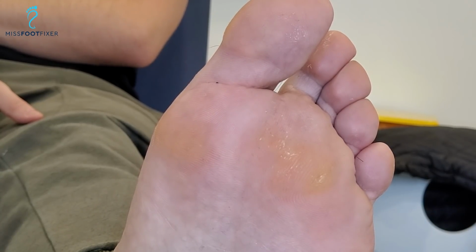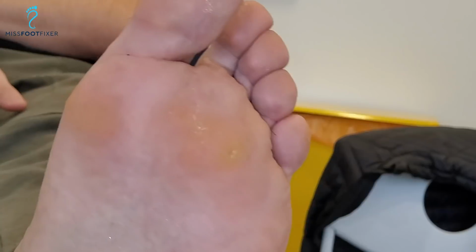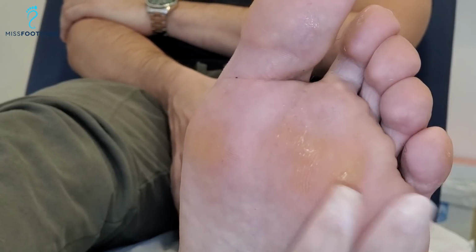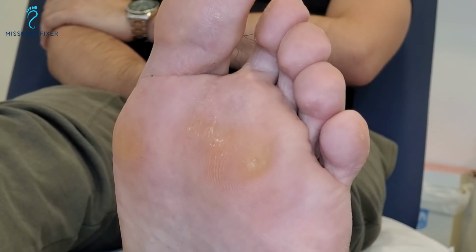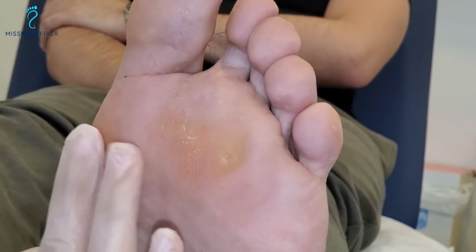And I apologize if I do cause a bit of discomfort. Let's try. I'll try not to. I'm very gentle. So with new patients, I always don't go directly to this lesion first, because obviously it's painful, right? So you want to just have a gauge of the patient, because I've never met him before. So I'm going to do this one because this one's not painful.